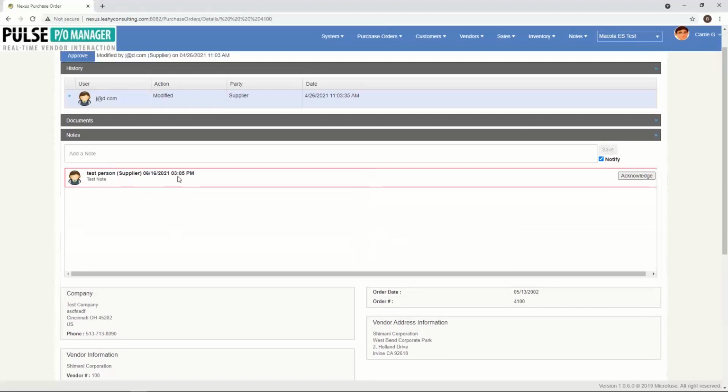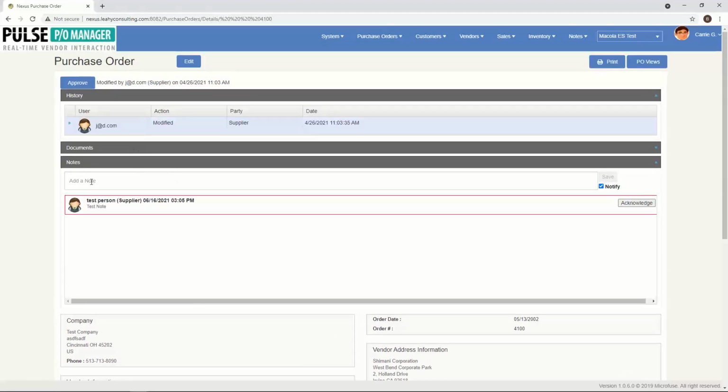And on this one, I'm going to show you 2 different things. If I come down to the notes, notice that the supplier had put in, in this case, just a test note. But let's say the note said, hey, Bart, if you could reply to this by Friday, that would be great. Okay. I could acknowledge that I've seen this note, and it would no longer be in red, but it's out there as a note that is currently unread, and I can click acknowledge at any point here to show the supplier, okay, I saw your note, right?